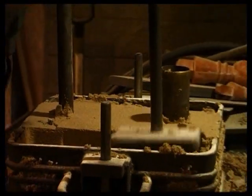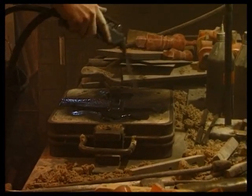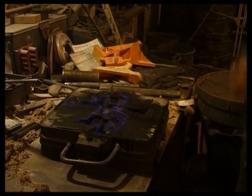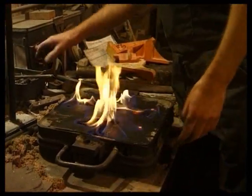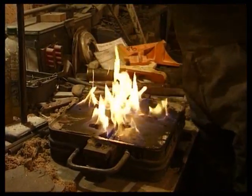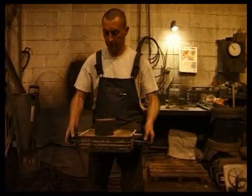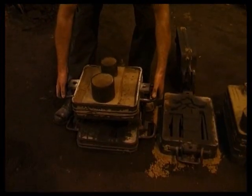The mould boxes are parted and the pattern removed. Nowadays, heat-curing resins are used to improve mould strength and surface finish. Solvents are flamed off to speed curing. The mould halves are reassembled and weighted to prevent the molten metal floating the top box off.